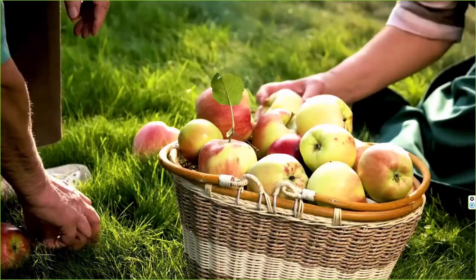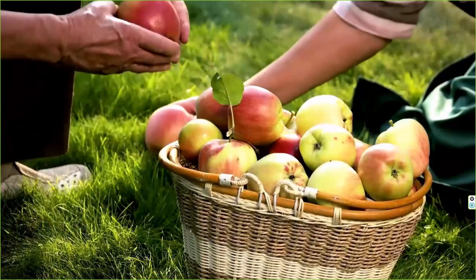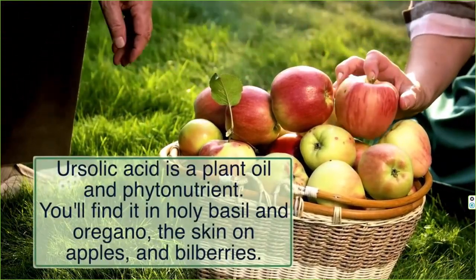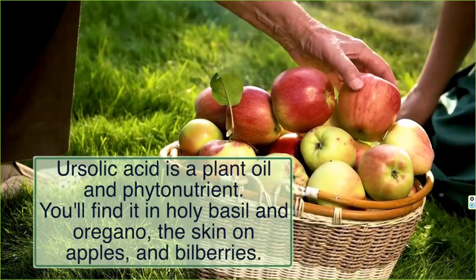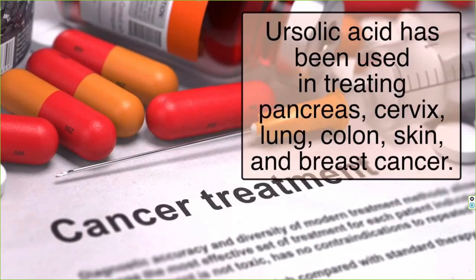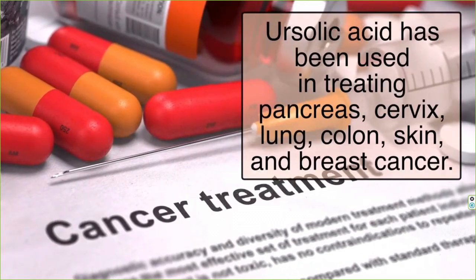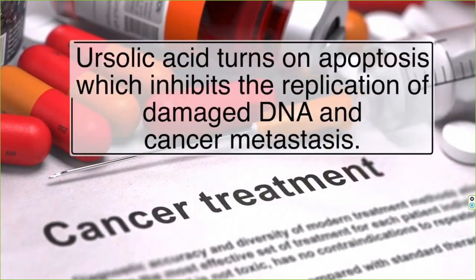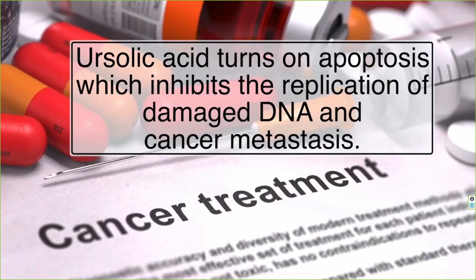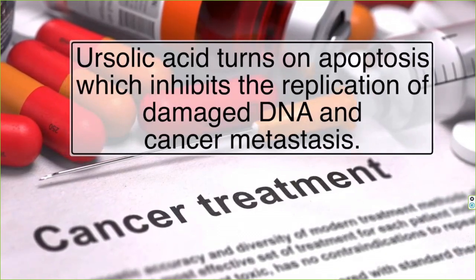Number 1, ursolic acid. This is a plant oil and a phytonutrient. It's found in herbs like holy basil and oregano and the skin of apples and bilberries. An increase in dietary ursolic acid is associated with treating pancreatic cancer, cervical cancer, lung cancer, colon cancer, skin cancer, and breast cancer. It also turns back on apoptosis and enables those cancer cells to actually self-destruct, which is the problem with cancer. Those cells don't want to die. This turns back on that mechanism.